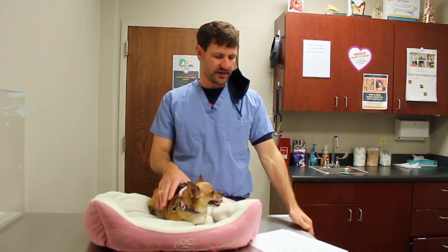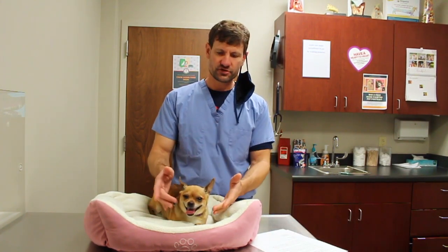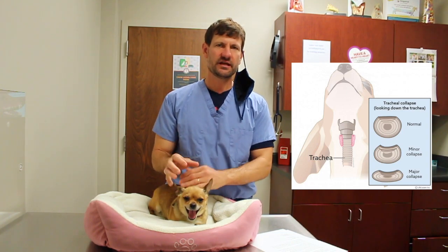So we're gonna highlight three. The first one is what's called collapsing trachea. Basically, as they get older, their trachea, their windpipe, kind of loses its rigidity, its strength. Think of your trachea like a garden hose. Over time, it gets more flaccid and more loose.